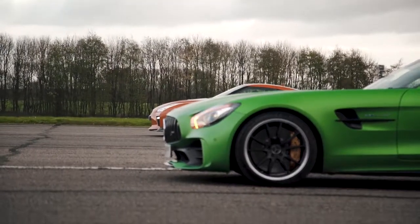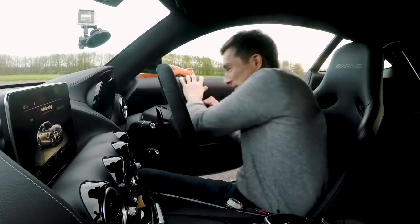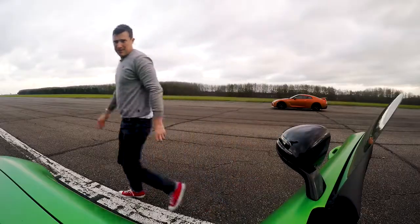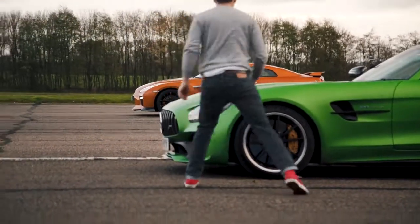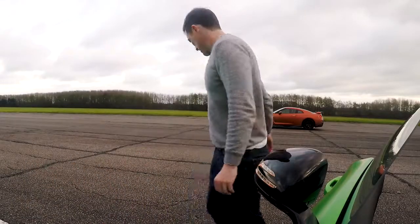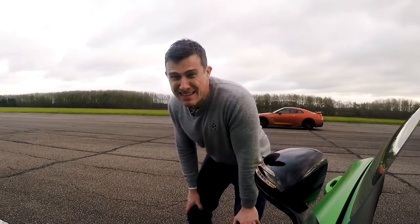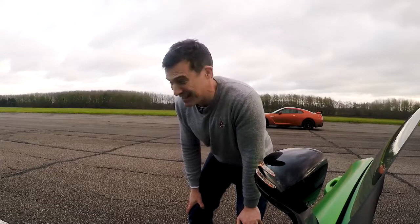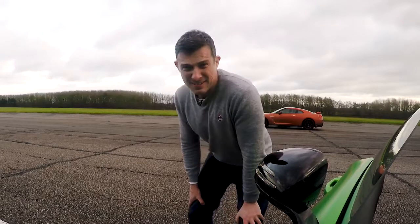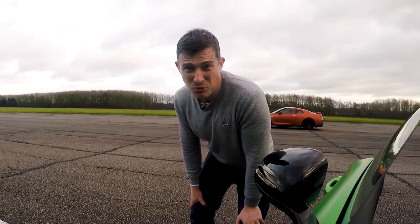Well, that is close. That is very close, but I've got a feeling. It's so close. Maybe he won by the smallest amount, but the difference is so small that it could be down to our reaction times. I'm going to call it a draw. Looks like the GTR won.